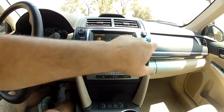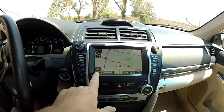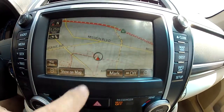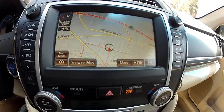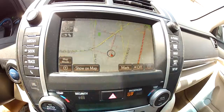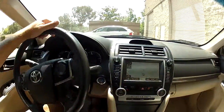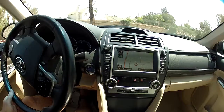And then, of course, you can press map. You've got your navigation. You can zoom in. And you can, if you want, I have my breadcrumb trail on right now, leaving a trail of breadcrumbs, electronic breadcrumbs on the map. So you don't have to punch in your destination every time, you know, when you come and go from somewhere. You can just follow your trail out of a neighborhood. It works really well.